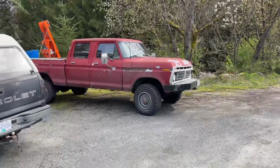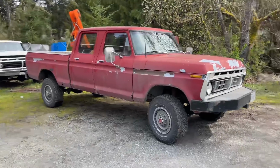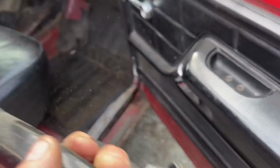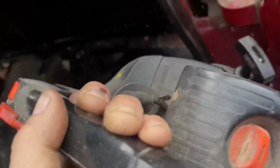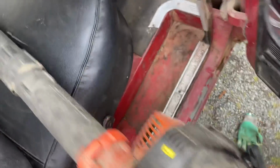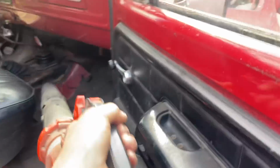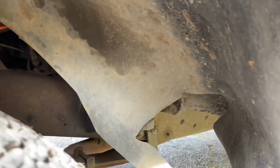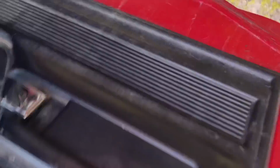Okay, friends, here goes. This truck is leaving. I just cleaned it out. We're gonna fix some stuff up. This type of stuff. This truck is actually very sound, friends. Mechanically sound, like this. See you down there. Let's go.